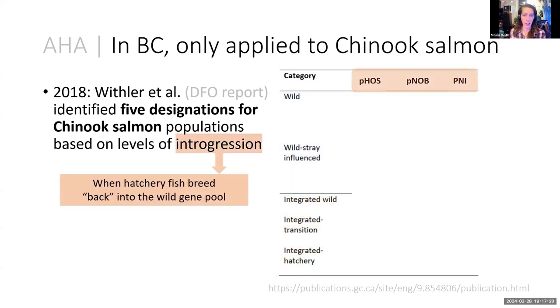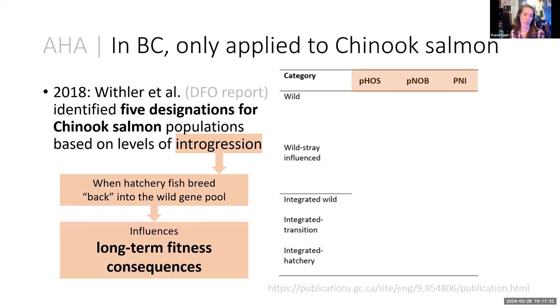So I mentioned this word quickly, this term introgression. For those of you who don't know what that term means, it just means when hatchery fish are breeding back into the wild gene pool. And the reason that we care about the level of interbreeding is because if hatchery fish do indeed undergo domestication selection, I'll go more into detail in a minute, but if they do in fact have less fitness, if they are breeding in a high rate back into the wild population, that poor fitness could be transferred into the natural wild fish. And therefore there could be actually issues with long-term fitness consequences if the level of interbreeding is too high.